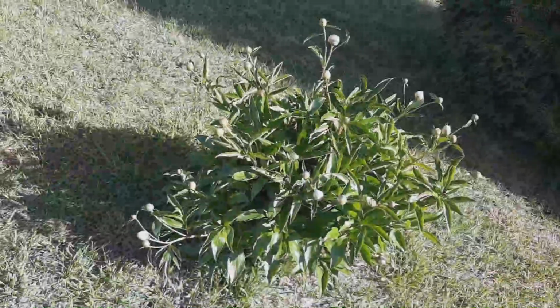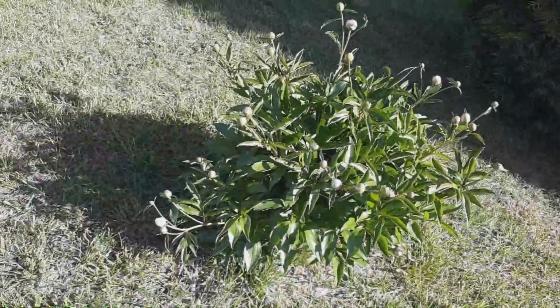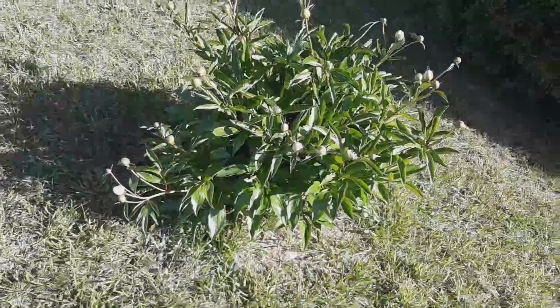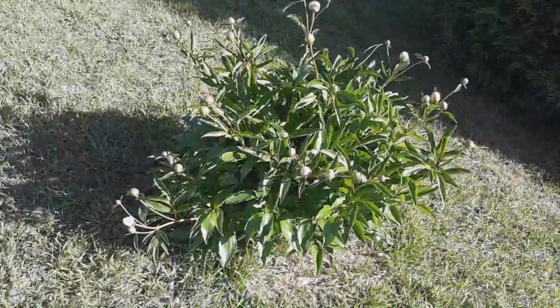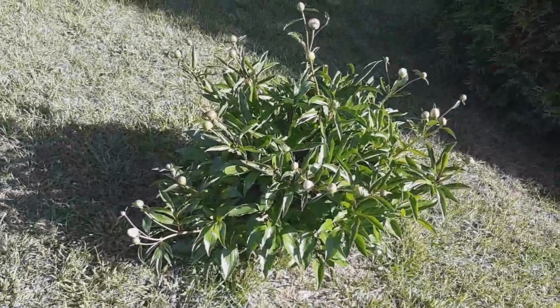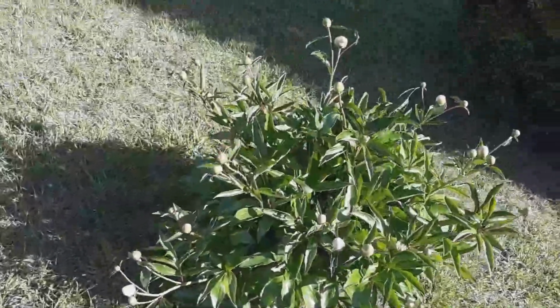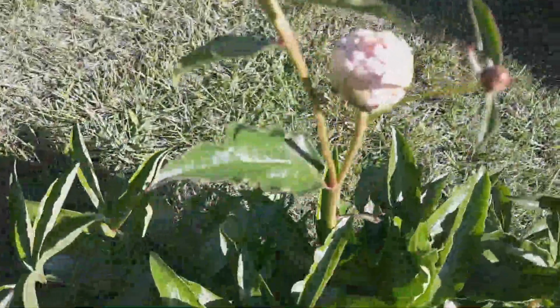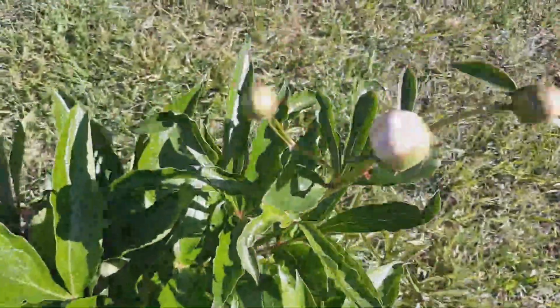Oh my goodness, I just realized I forgot to cover the peonies, and they are budding, but they seem to have survived. So I'm so thankful for that. It didn't get below freezing, but it was definitely in the low 30s, close to freezing last night. So that one's about to bloom out. More buds.